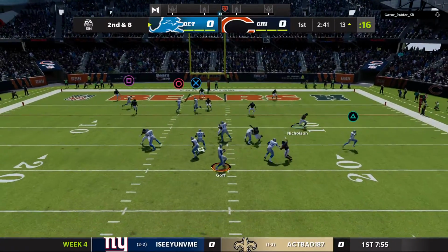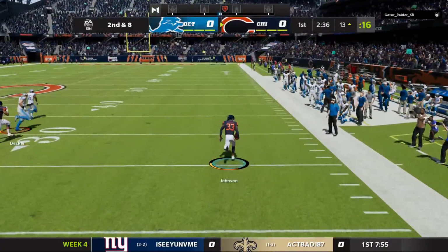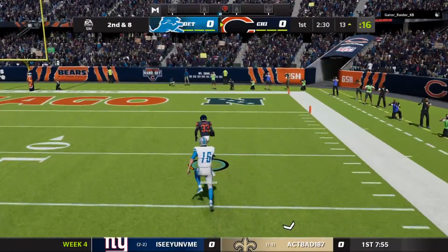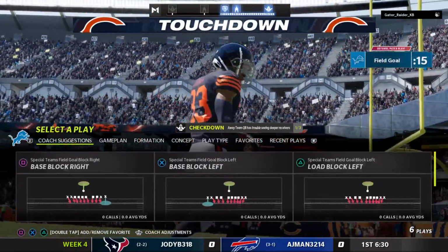Goff. Into double coverage, and it's intercepted. Picked off by Jalen Johnson. And now off to the races down the right side. And they will score a pick 6 for a Bears touchdown.